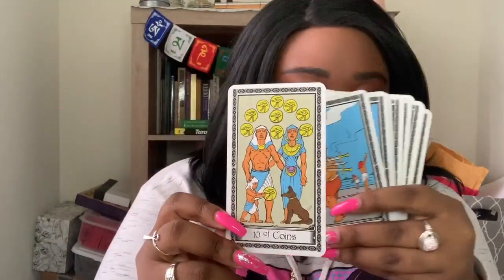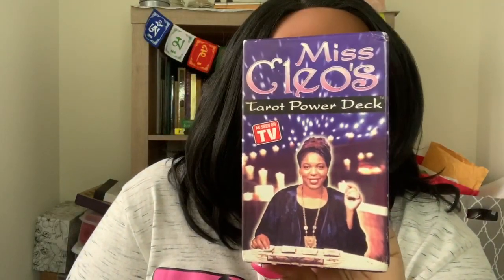It's the Miss Cleo's, what is it called again? Miss Cleo Tarot Power Deck.